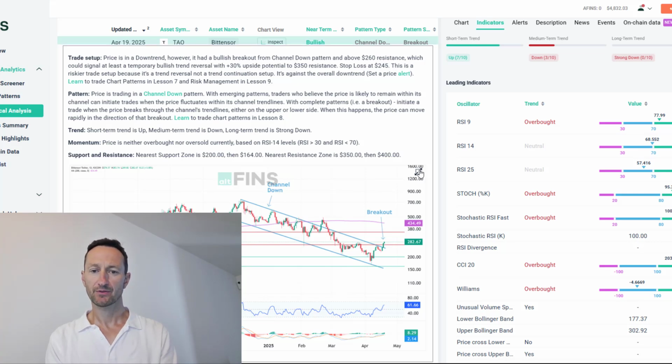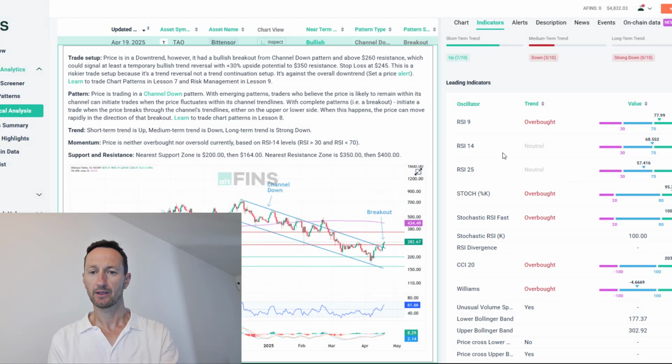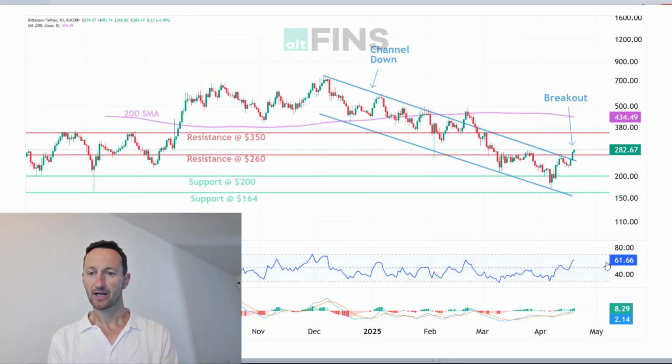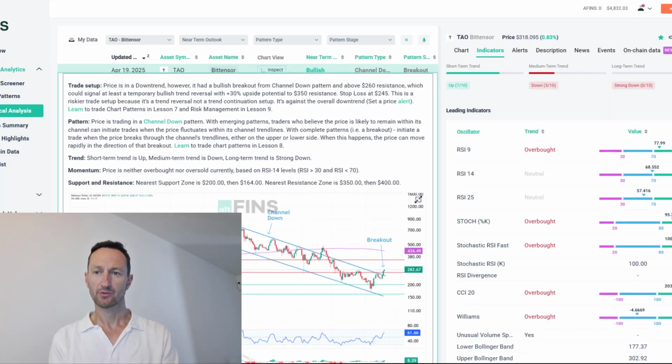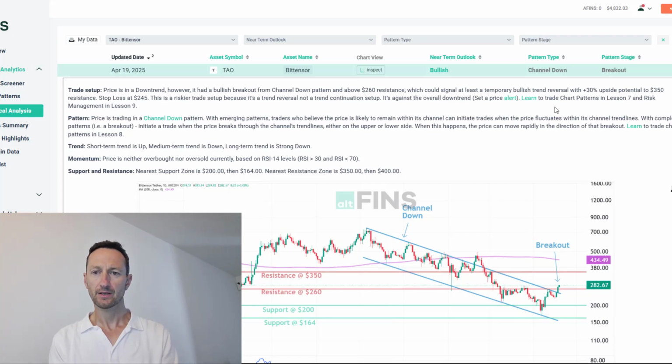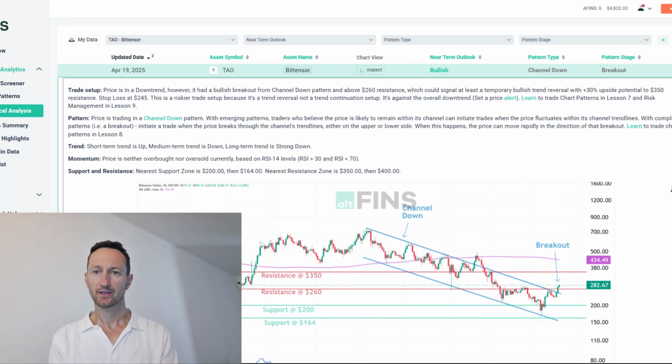What I like about this setup as well is that this little pullback gives me a clear indication of where I should place my stop loss order. It should be right below this pullback level here. And the last thing I'll mention is that the RSI is still not overbought. It's only at 61 or so. Overbought would be if RSI reaches 70 or higher. So there's still some juice left, some momentum left. As we mentioned in our trade setup here, the stop loss we would set at 245, and that again is basically right below this recent dip. So that's a nice trade setup.